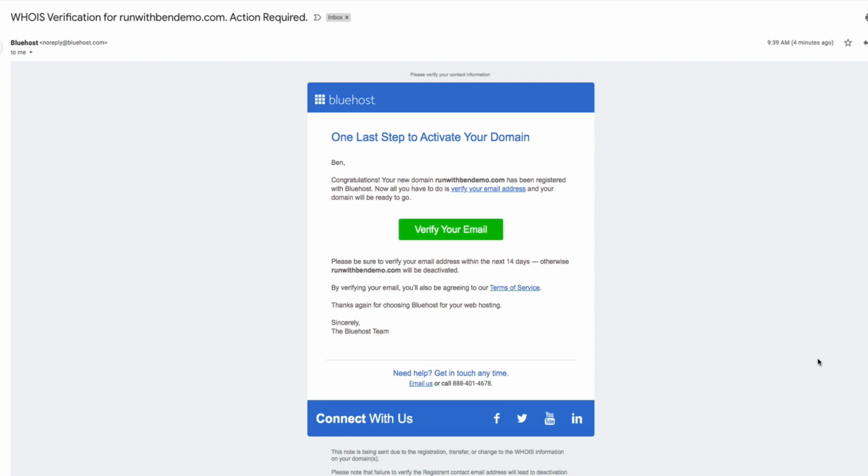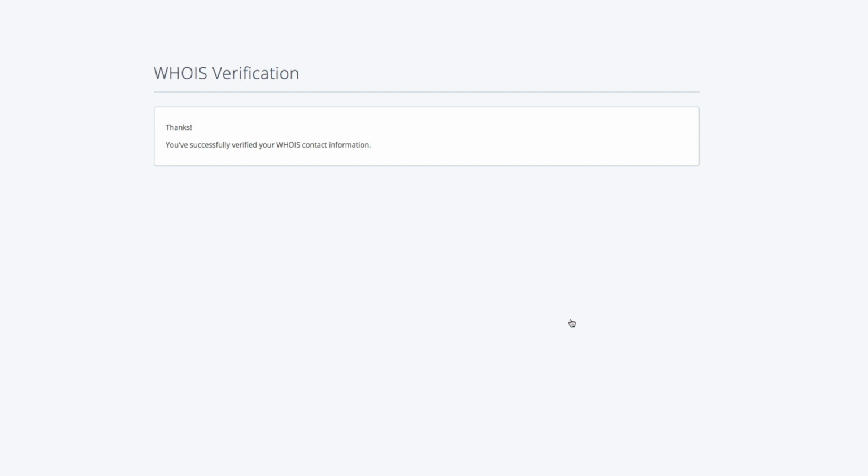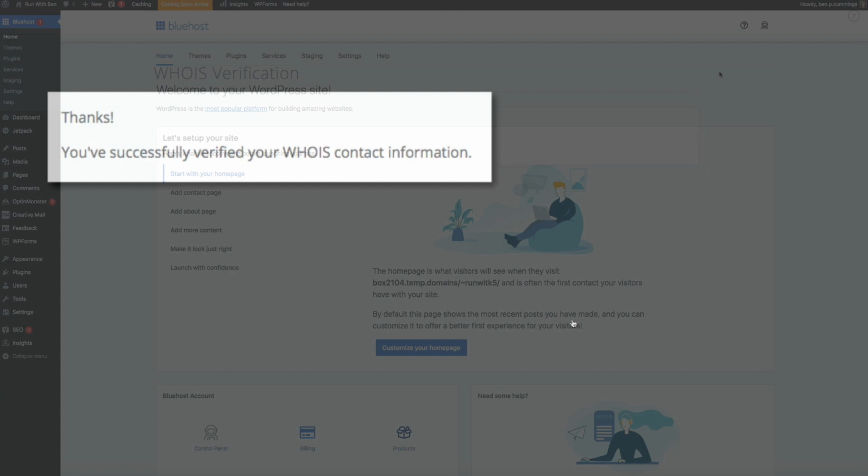You'll need to verify your email with Bluehost within 14 days or your domain will be deactivated. So I'm going to click the Verify Your Email button. And then in a few short seconds, as you can see, the email has been verified with the Whois directory and your new domain should show up shortly.